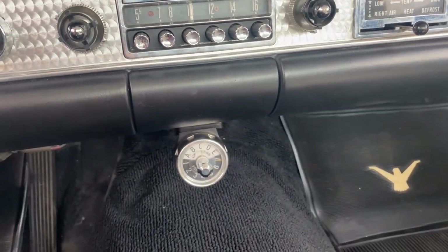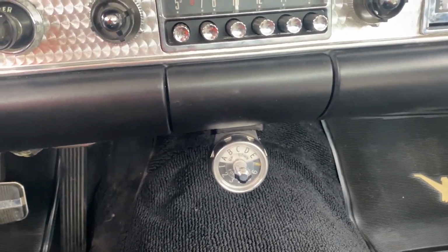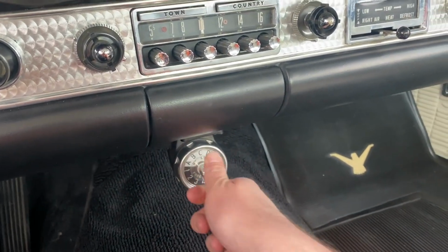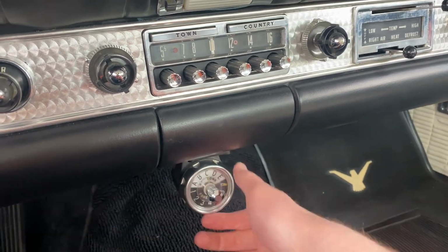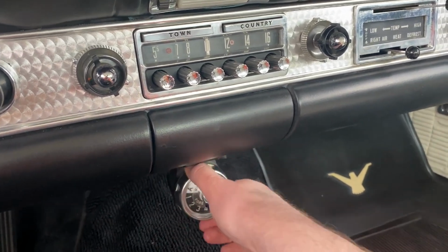We've only actually ever seen this option on just this car. We've never had a Thunderbird in with this power seat option. So you have different presets. Up and down is controlled by this one. The seat will move up and down and tilt. And this one will move it forward and back.